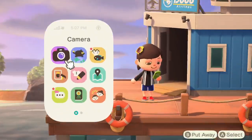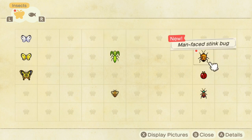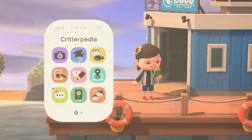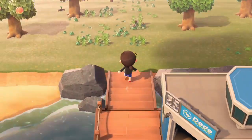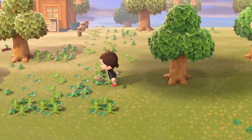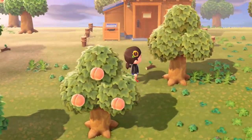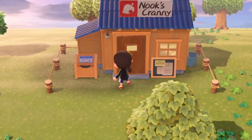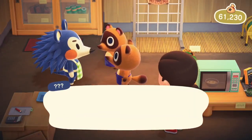Oh, we just... with the man-faced stink beetle. What am I going to look at? Oh! Ooh! I just got sidetracked for a minute there.